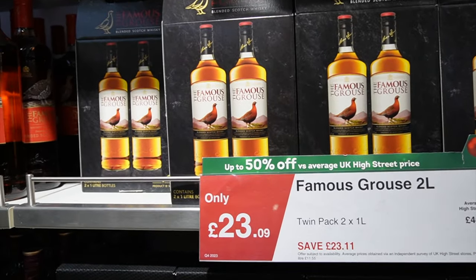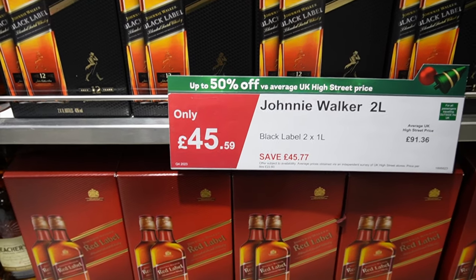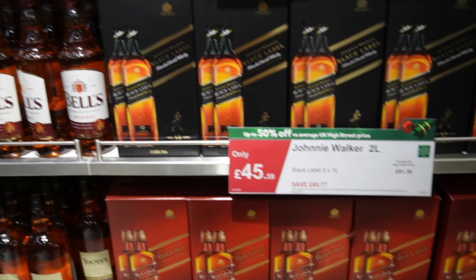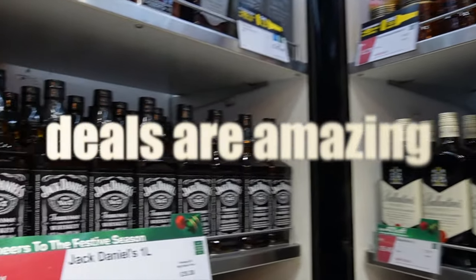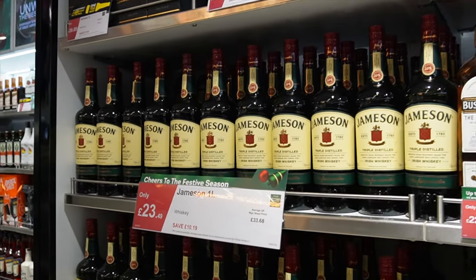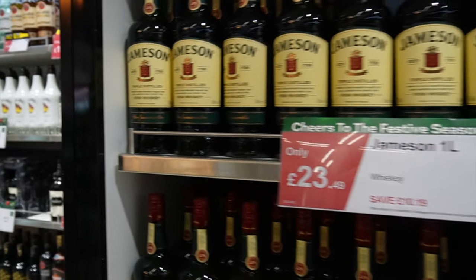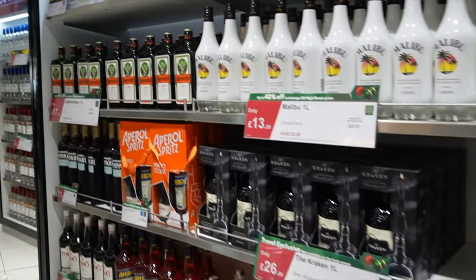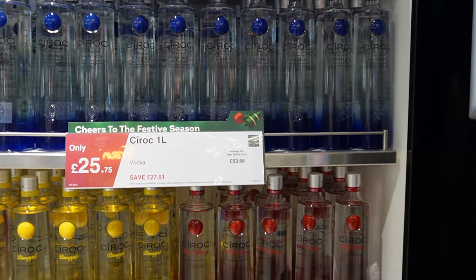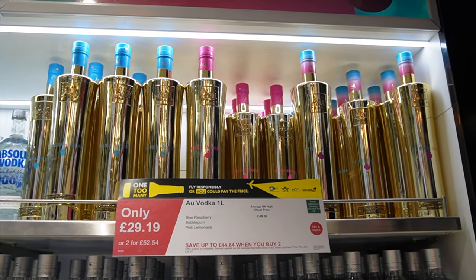Okay. Wow, guys, look at the discount price here. This one is £23 for 2 liters, and the red label is £29. The discount is crazy. Wow. It's like they're doing a lot of sales down here. And also the Jameson is 23 quid as well. Wow. And also the syrup is 25 quid. And this one here is £29.